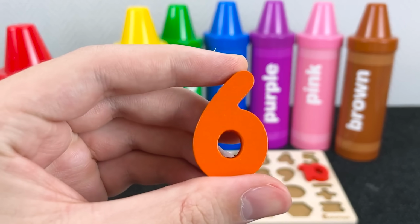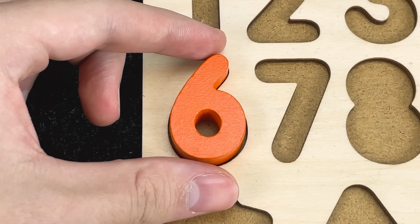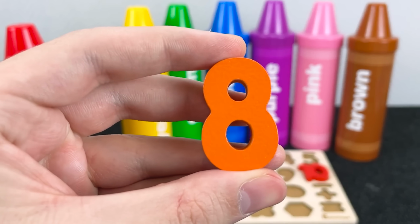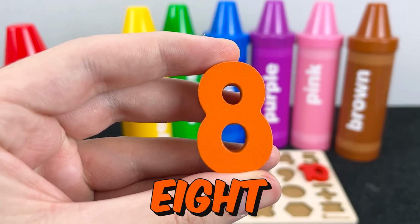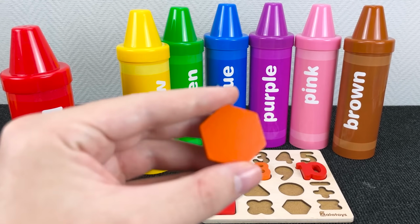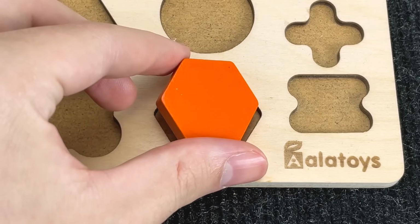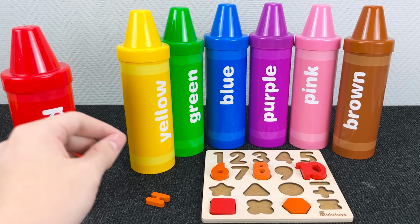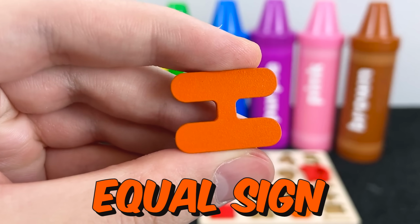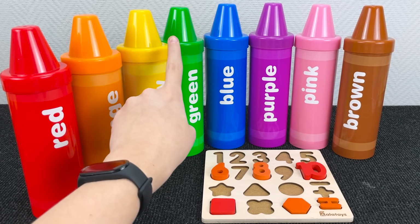Wow! And now we found the number 6. Number 6. Let's put number 6 here. And let's take the next orange toy. And the next... wow! It's a number 8. Number 8. Let's put number 8 here. And the next... whoa! It's a hexagon! Nice! Let's put hexagon here. And the next is... wow! You see? Now we found an equal sign! Nice! Let's put equal sign here, and let's open the next surprise crayon.